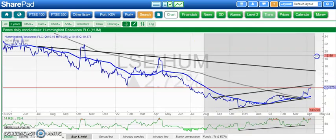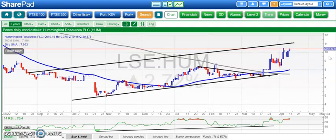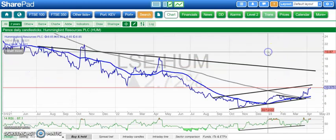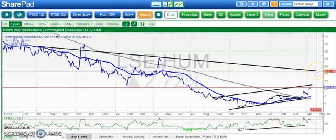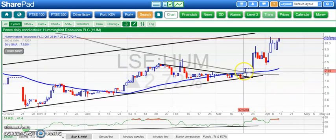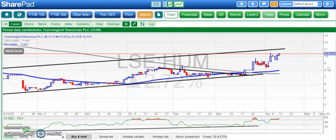On to Hummingbird, which is edging up again. We're still looking for it to go to the top of that rising trend channel from back in August. That's at 11 pence, so hopefully we'll get that over the next week or two. Next target after that is around 15 pence, hopefully by the end of next month, which is the main July 2021 resistance line, and that would be the main trend break if the shares can do that. Obviously they've already broken back above the 200-day line around the 7.5 pence level, so on that basis one could say that we are in bull mode already.